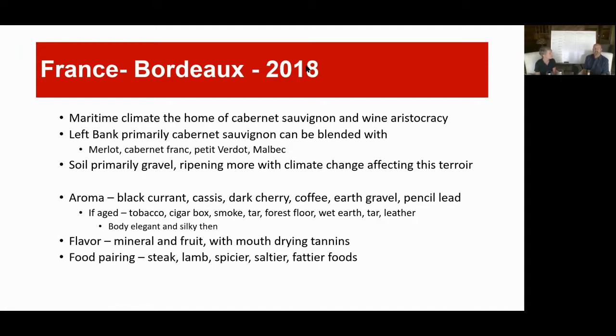Do California and other places blend like they do in France? Not as much at all. If they do in California, they'll call it a Meritage. Because they're saying, hey, we're going after that thing they're doing in France. We're blending with the same kind of grapes they do. But because of a different climate, it doesn't work, it seems very different. The French climate is going to be a little bit more bitter. The bodies are going to be thinner. I've just noticed that over the years when I'm drinking all my old French wines, and then we compare them with a California one, they really are different.